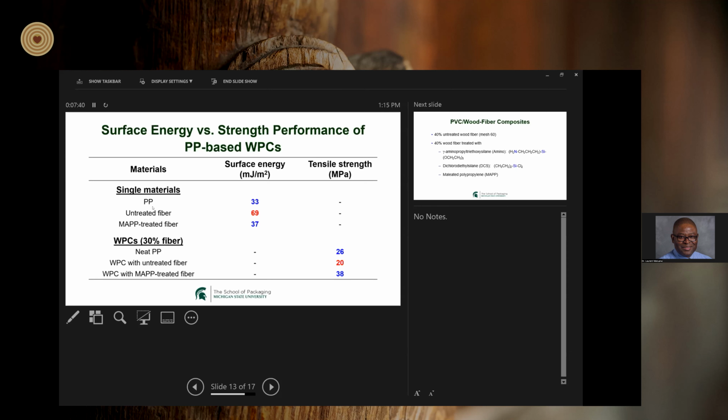Now, we mix PP with untreated fiber, and PP with treated fibers, and then the neat PP. We make the composite containing 30% fiber, and then we measure the strength properties. I have some other properties, but because of time limitation, I'm just focusing on the tensile strength. What we can see is that when you use untreated fiber, the adhesion is poor, so the strength drops. When you look at the difference, they have significantly different surface tension, so there is incompatibility. But when the fibers were properly treated, the surface tension of the wood significantly decreased to a value close to the PP. We saw it's also correlated very well with the strength performance of your composite with treated fiber.